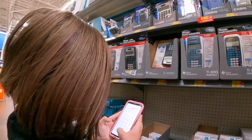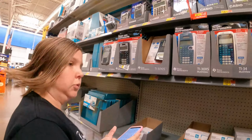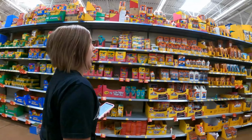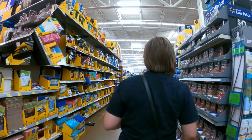Okay, 11.90. So expensive, huh? It's the most expensive thing I've bought so far. It's because you didn't buy a gallon of glue.